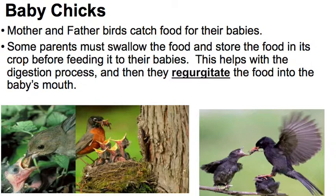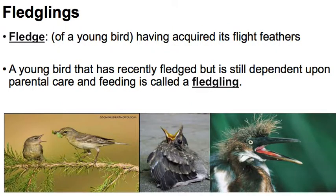Mother and father birds will catch food for their babies. Some parents will swallow the food and store the food in their crop before feeding it to their babies. This helps with the digestion process when they regurgitate the food into the baby's mouth. They do a lot of the work for them. It's kind of gross.